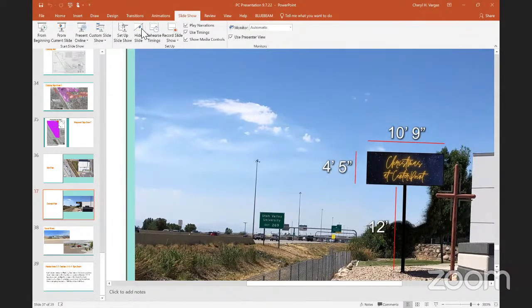But they would, in the future, if we'd set the line just past their building, then a developer could only put it in that sign zone area. They couldn't put it south in the parking lot.